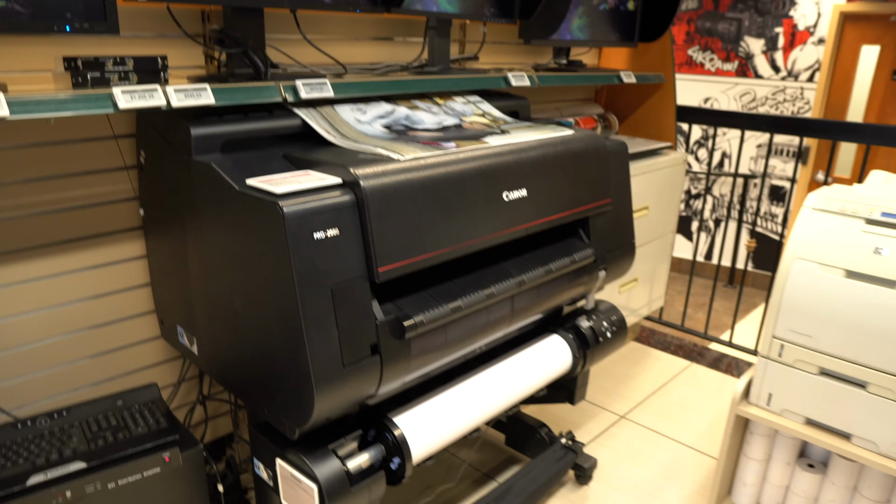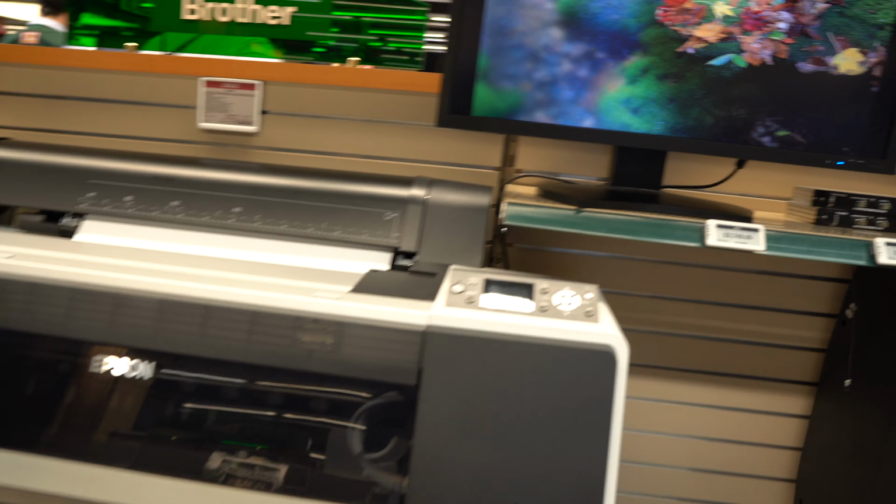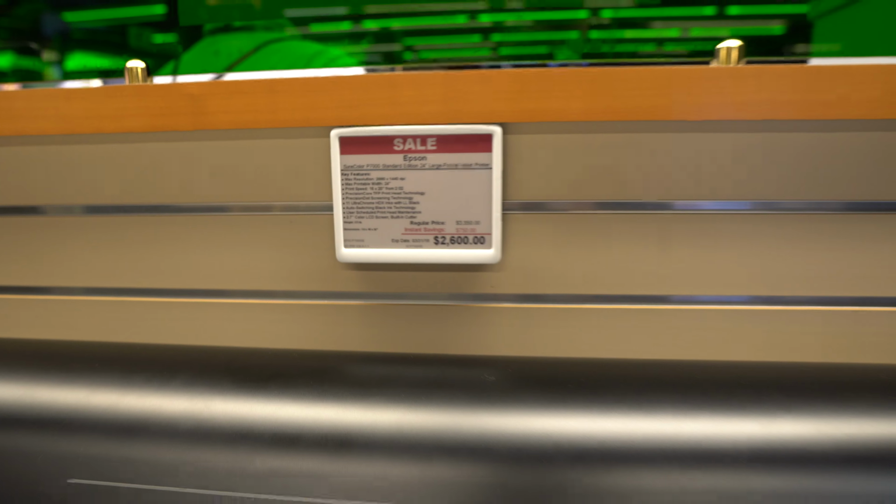They have more photo editing monitors through here, ranging in price. And then they have 2 giant printers here. These are like, I don't know how wide they print. They're like twice the size of a dishwasher. It looks like they print 24 inches, so like a poster size.